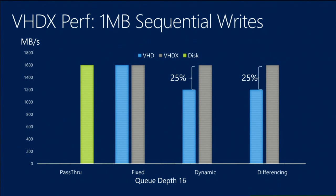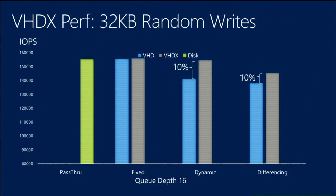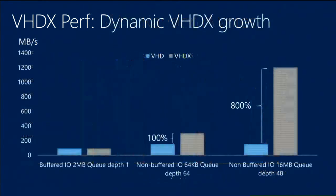So a couple of recommendations that we continue to have: stop using pass-throughs. We are also saying start using dynamic, and specifically start using dynamic VHDXs. For 32 KB random writes, we see that the delta between the two is at least 10% more with using VHDX, and VHDX is very similar in performance to the fixed disk as well. And then finally, the growth, close to 8x improvement when we start using VHDXs.